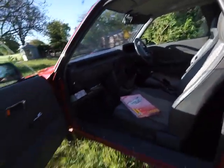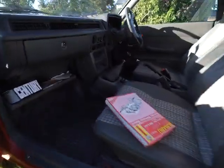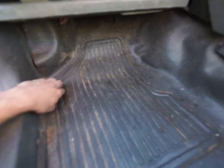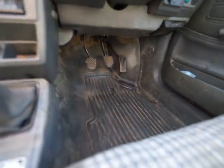The interior is all quite original. You can see it's all there where it should be. There's a little bit of damage to the floor mats. The passenger side is cracked in this corner, but it all still fits in there okay. Doesn't seem to cause any trouble. The driver's side's in pretty good nick. The carpet, the mats are all there.